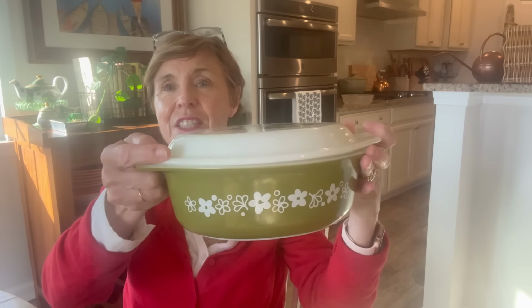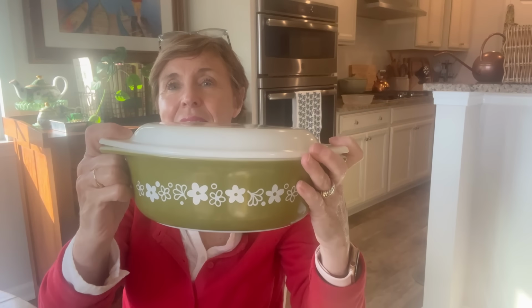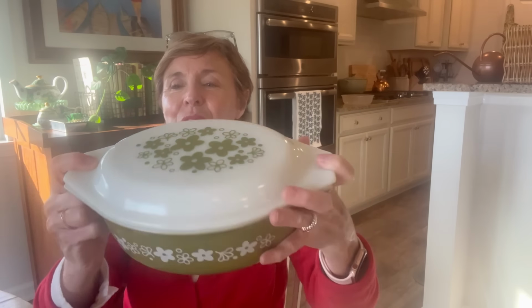and I did find this beautiful Pyrex covered casserole dish in, I think it's called the Crazy Daisy pattern. This is a pattern I collect. I love it. The Corelle partner to this might be called Crazy Daisy. I'm not sure, but it's white and green and it has these really cute little flowers.